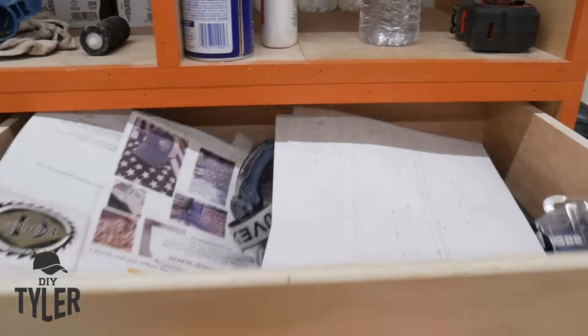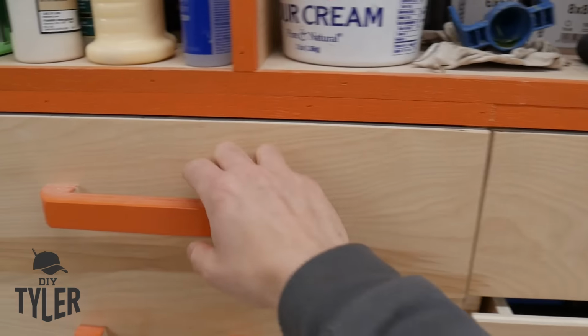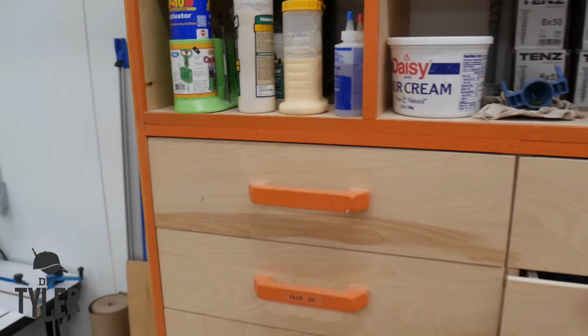Special measuring devices, different cutting tools, stuff like that in the top, kind of messy. And yeah, laser level, stuff like that. Good stuff up in here.